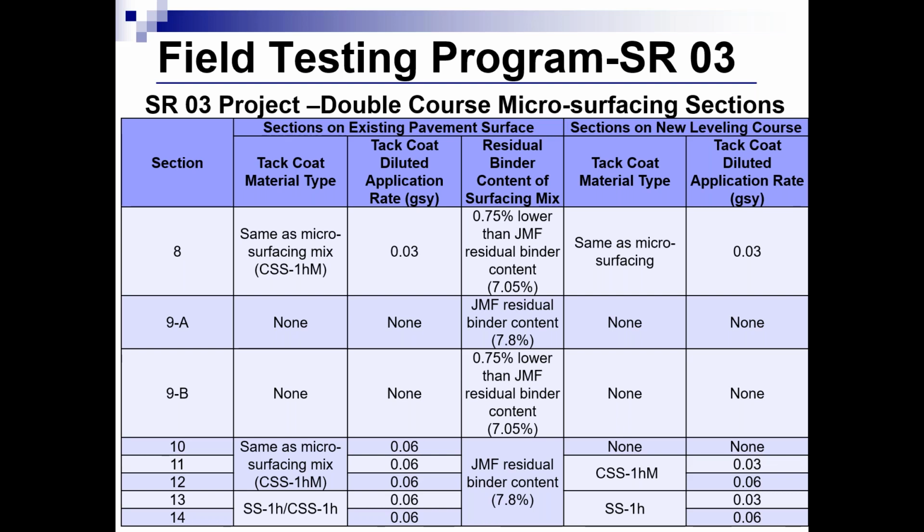The last 7 sections, which you can see here, we used double course microsurfacing sections, and what we varied was very similar. We used a different tack coat application rate, and we used a different material. But the main difference now is that we used sections where we had a different application rate between the leveling course and the existing pavement, and then also a different tack coat application rate, as you can see here, between the microsurfacing layers, the surface course and the leveling course. And again, we used a different residual binder content in the mixes.